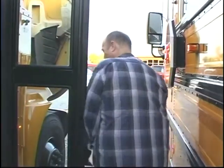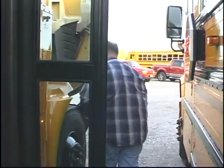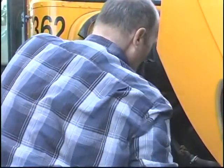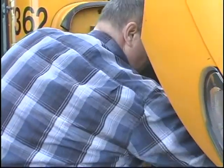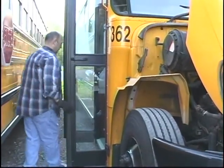Our drivers are expected to do a pre-trip inspection of their school bus before every run. We are obligated to check our buses, at least have a 15-minute time period where we inspect the buses. We start with the engine, look for anything leaking, possibly, before we even start the bus up. If it sits overnight, we start out in the morning, or if we start in the afternoon, since you brought it back from the morning run, check for any possible leaks. You see water running hoses or anything like that, frayed belts.